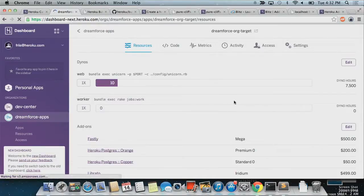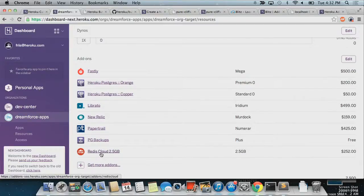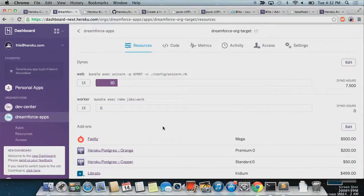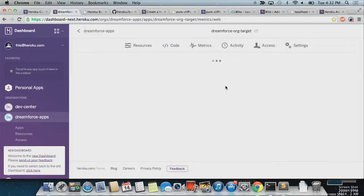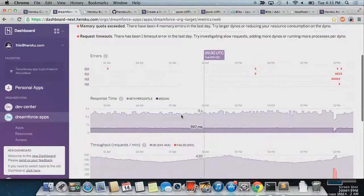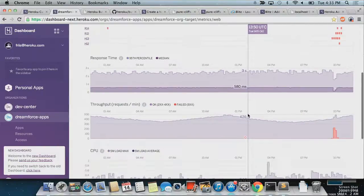It's going to reload. Oh, it's still the same. It has a couple of databases installed, a CDN, New Relic, a great logging and analytics add-on, and there's also a big Redis cache installed, it looks like. Anyway, what I wanted to show is the metrics view. This is kind of like a time scale, going from Tuesday, I guess just 24 hours back right now.